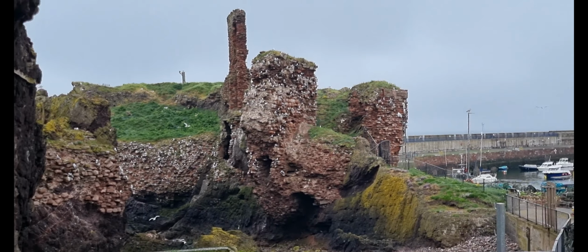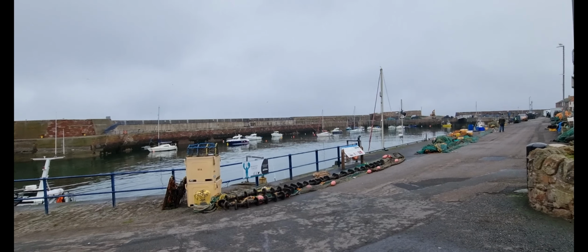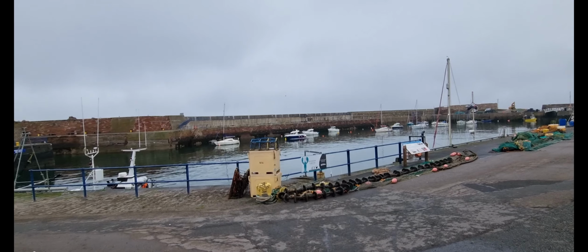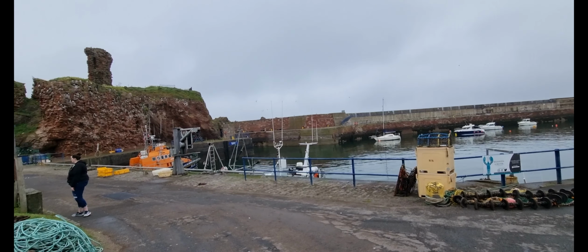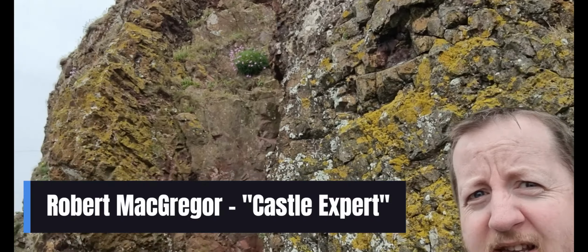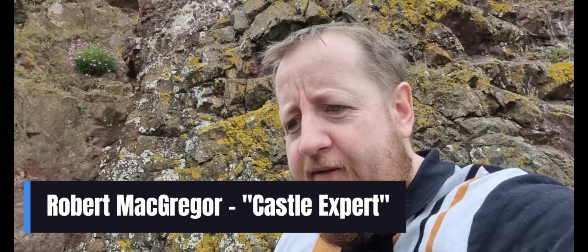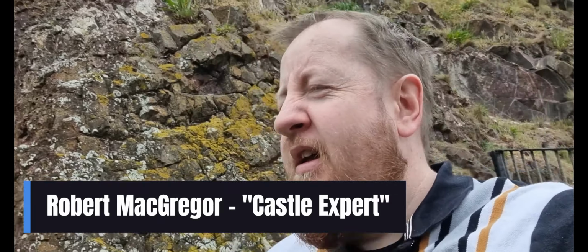In 1567, though, Mary was abducted and brought here by the Earl of Bothwell. The desirable strategic location of the castle was considered a source of trouble, so the Scottish Parliament ordered its destruction. So, this is what remains of Dunbar Castle. It's old.